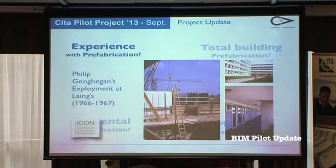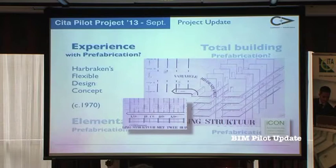So he gave us quite a good insight into the prefabrication aspects on pilot projects. And his designs were heavily influenced by Habraken's flexible design concept, which means that very often we have a notion that prefabrication gives you a very strict adherence to certain rules and limitations of architectural design, but it's still possible if you have an open mind.